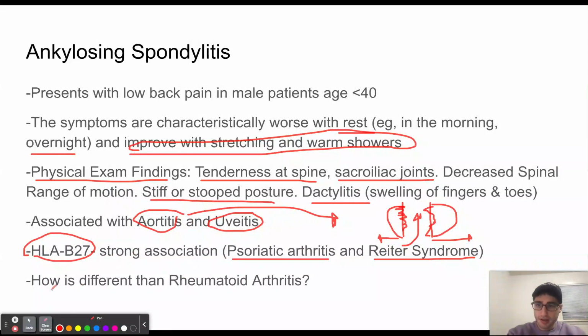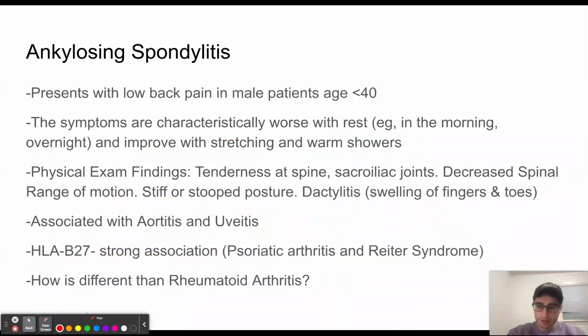Now, how is ankylosing spondylitis different than rheumatoid arthritis? Well, with rheumatoid arthritis, what we get is constant bone erosion, whereas with ankylosing spondylitis, we also have bone erosion, but we're also going to be forming the bones after eroding them. And this is why we get the classical bamboo spine with ankylosing spondylitis.